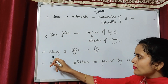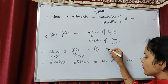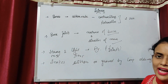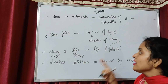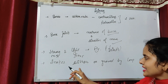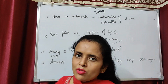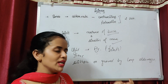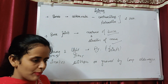Okay. Strong muscles and light bones enable birds to fly. Clear? And snakes slither on the ground by looping sideways. All of you have seen how a snake moves. So this is the last point: snakes slither on the ground by looping sideways. Clear? These are the main important two to three points of this chapter.